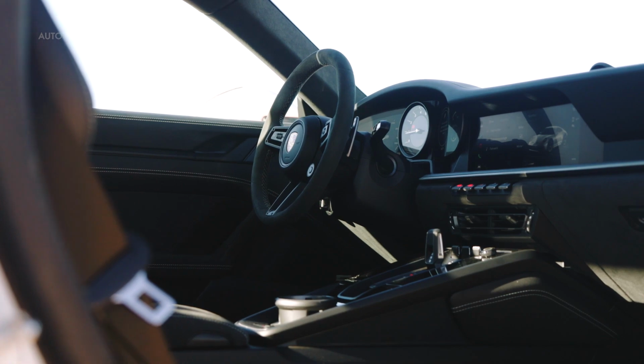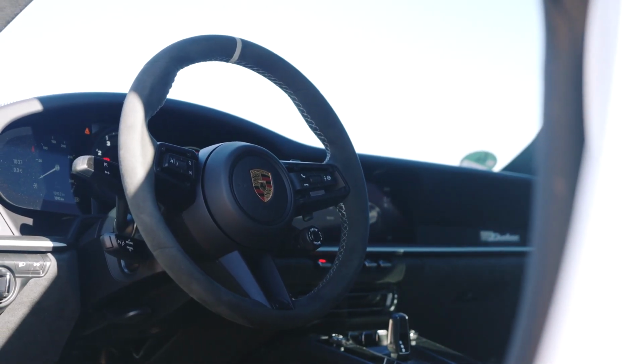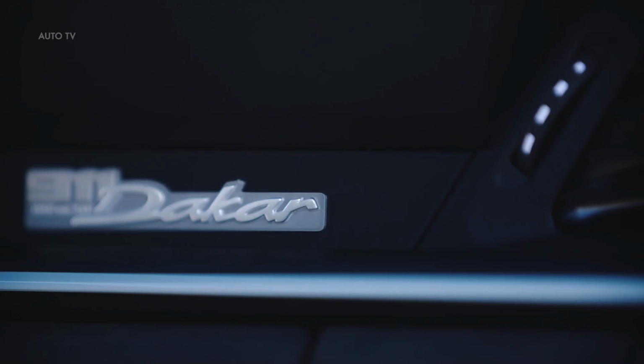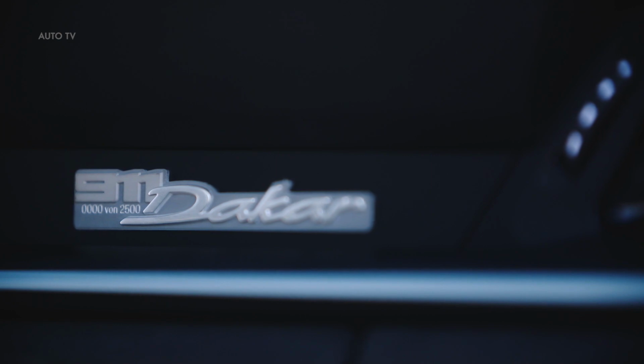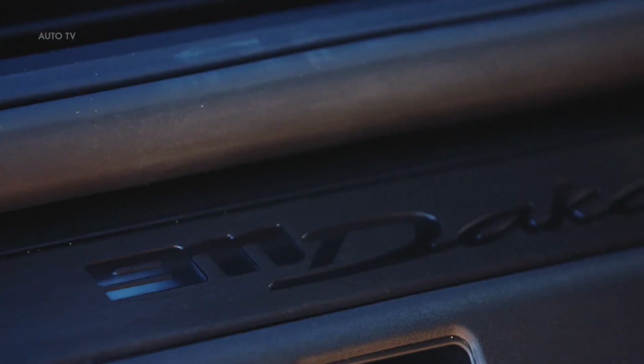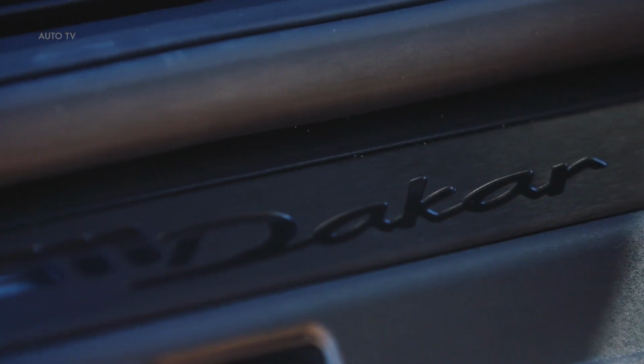One thing that immediately stands out is the ground clearance of the 911 Dakar. It is 50 mm higher than that of a 911 Carrera equipped with sports suspension. In addition, the standard lift system can raise the ride height by a further 30 mm. Its ground clearance and ramp angle rival those of conventional SUVs.